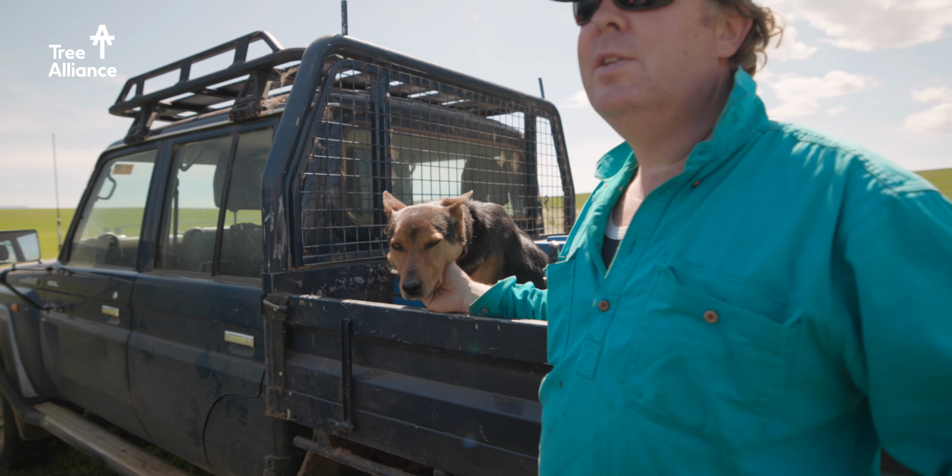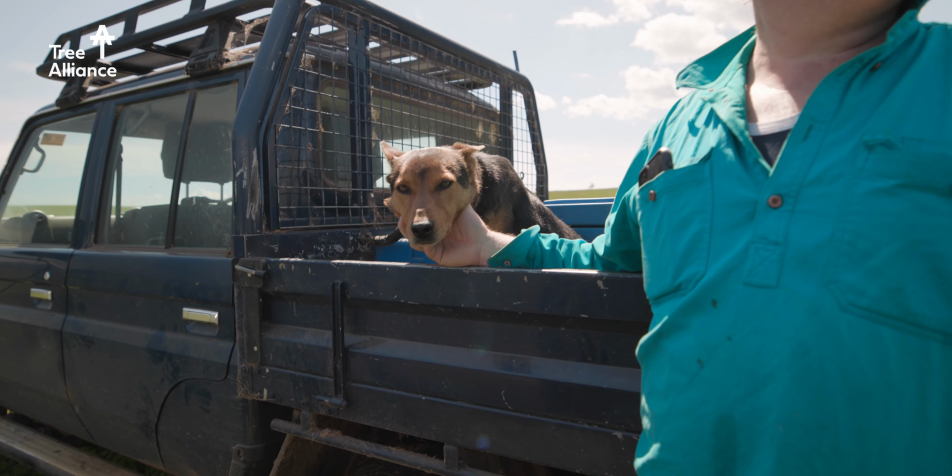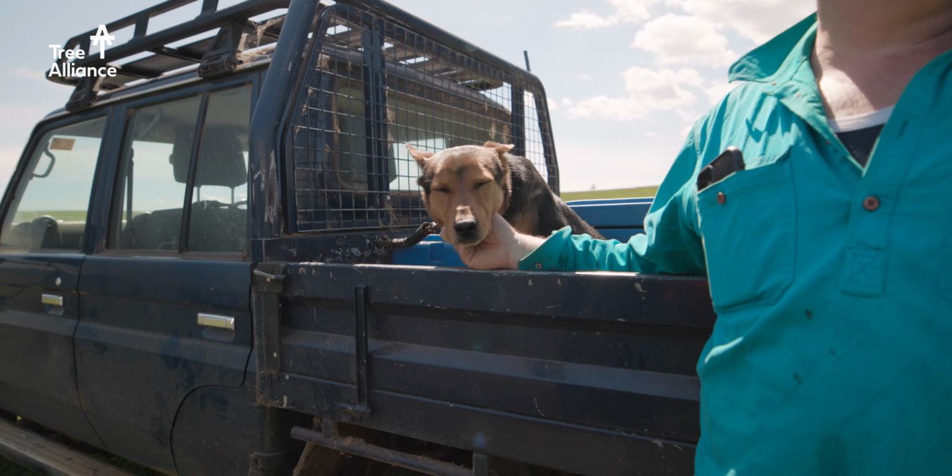But I'd be guessing if they were harvested, they'll probably just get replanted with pine trees again anyway. It might be 20 or 30 years, so it might be the next generation that makes that call.